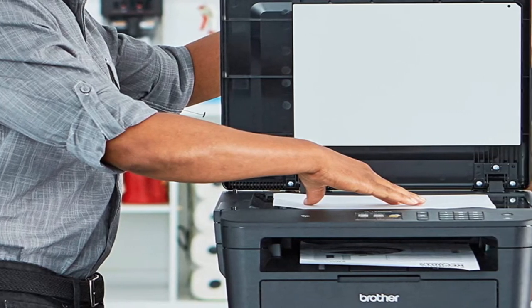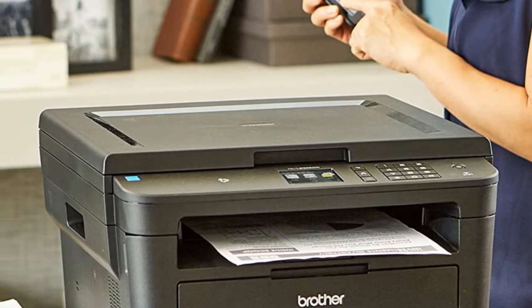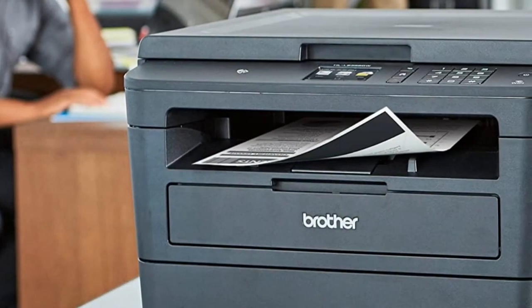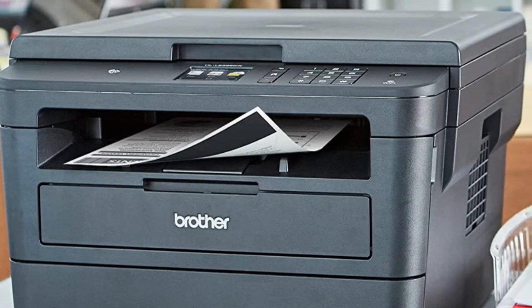Based on competing in-class monochrome laser printers under $200, print speed specifications gathered from manufacturer websites as of 1/9/2017. Requires connection to wireless network. The mobile device must have NFC capability and run Android OS 4.4 or later.